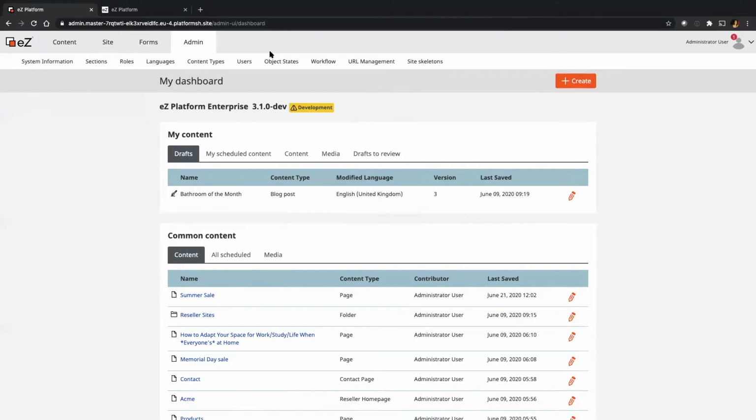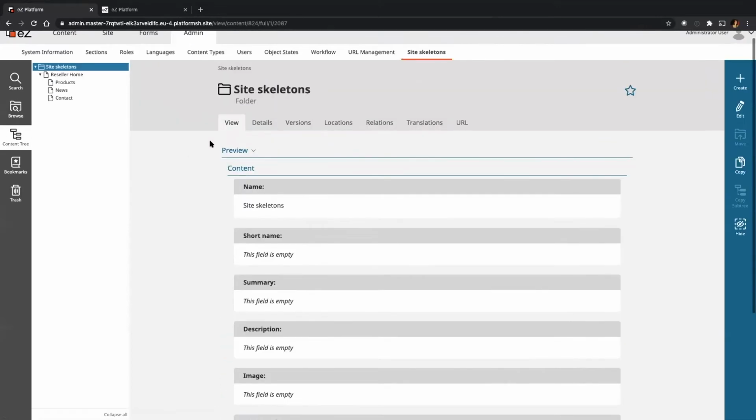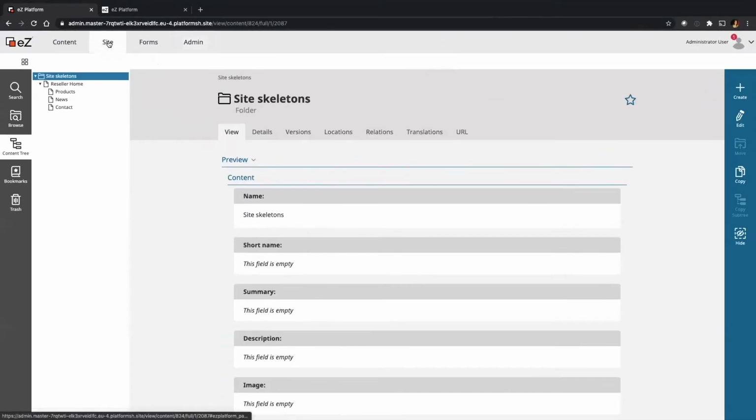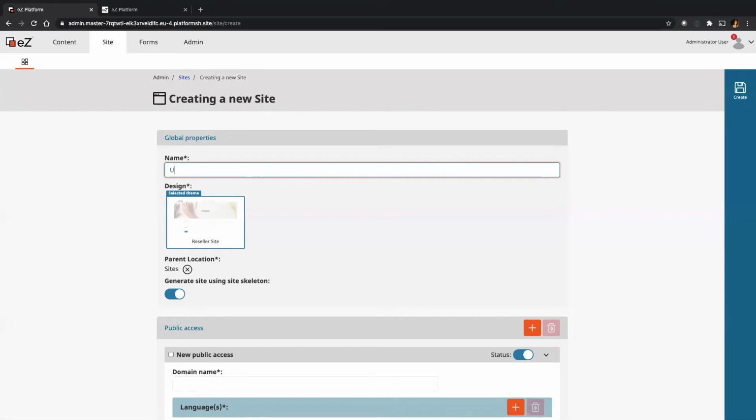Now under admin, you see that we've added a new link, which is site skeleton. When I click on site skeleton, for demo purposes, we've already created a site skeleton. So this is configured by a developer. In this example, we have a landing page with 3 sub items. So I'm going to create a site using this site skeleton. So I go to site, I'm going to create a new site. And I'm just going to copy paste this.